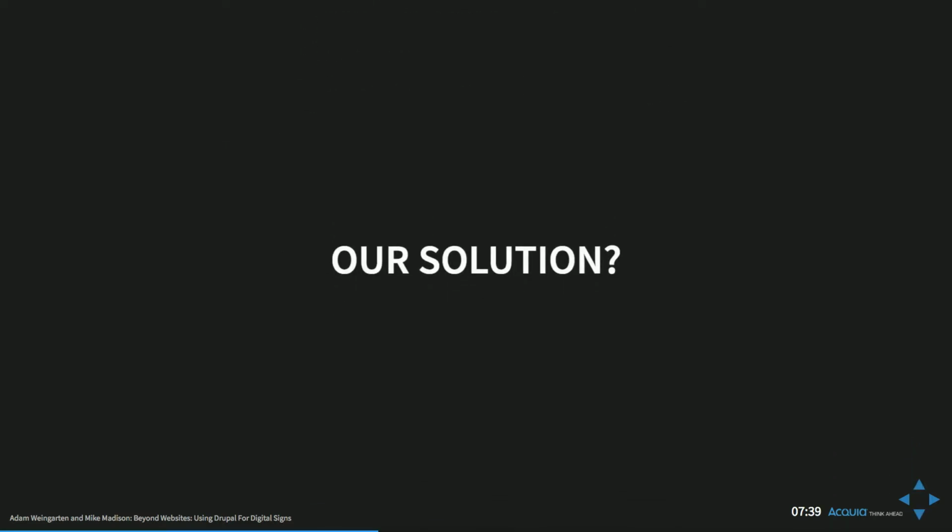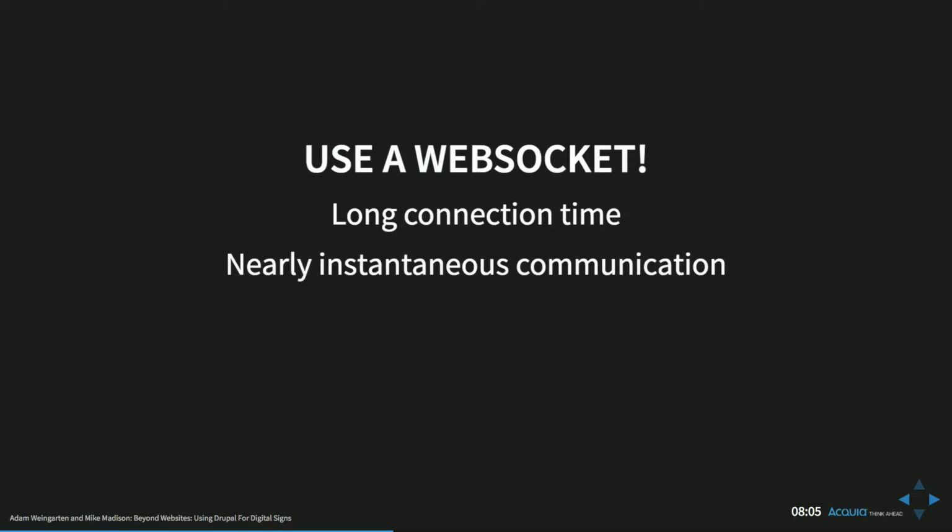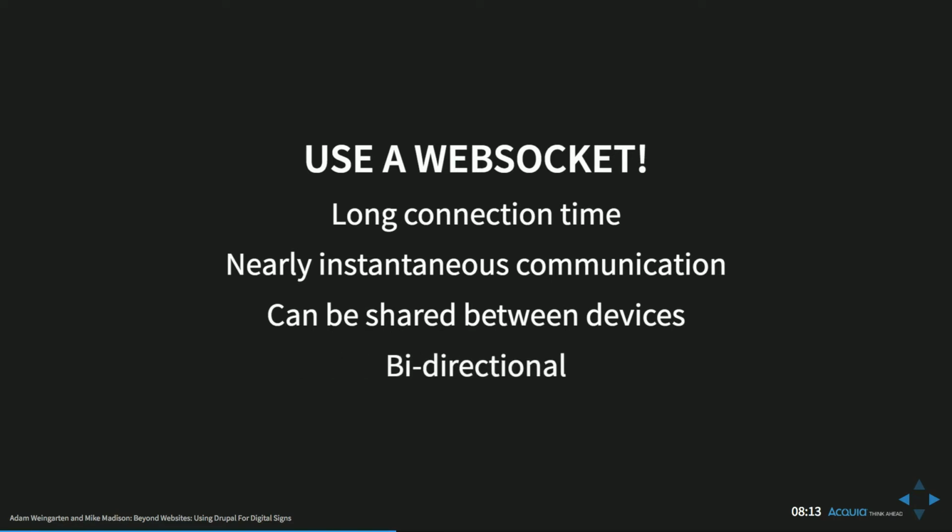So what's the solution? What we've started to do is use WebSocket technology. This is like magic and awesomeness. It's amazing. Basically, a WebSocket is a long connection between your browser and some service. It allows two-directional instantaneous communication between the browser and whatever service you're working with, and it can be shared between different devices. So the minute that there's a change, you can push the change over to your browser.